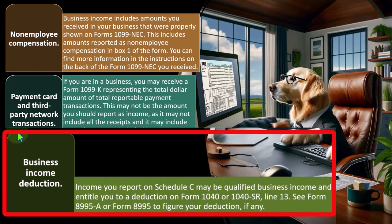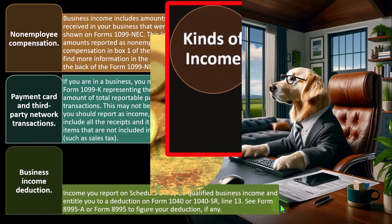Now, this is a deduction that came up a few years ago. It's kind of a mess of a deduction because they were trying to simplify the tax code, actually, and they're often looking at larger companies when they think about the tax consequences, and then the small sole proprietors, they have to kind of fill a plug in, and this deduction became kind of like the plug to deal with the tax law changes that they put in place. So we might talk about it a little bit more in detail later, but there is that. You can see Form 8995-A or Form 8995 to figure your deduction, if any.